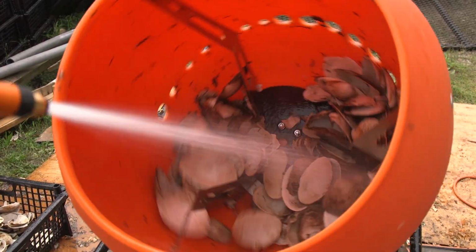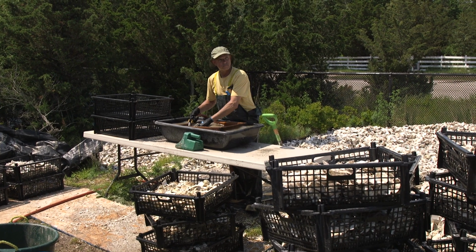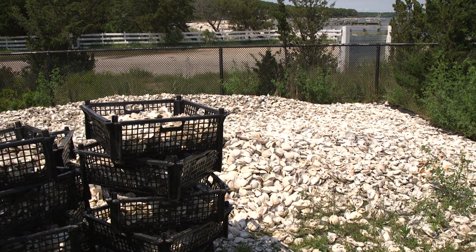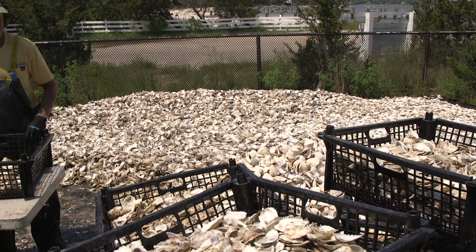So we've been able to get a lot of shell from up in Bayshore on Long Island in western Suffolk County. We put that at the town dump in Southold. Southold town has been very gracious to us, and that's where our marine center is located, where these baby oysters are hatched. And we age it there for pretty much a year. The oyster shells I'm keeping on the site because there's much less of them.